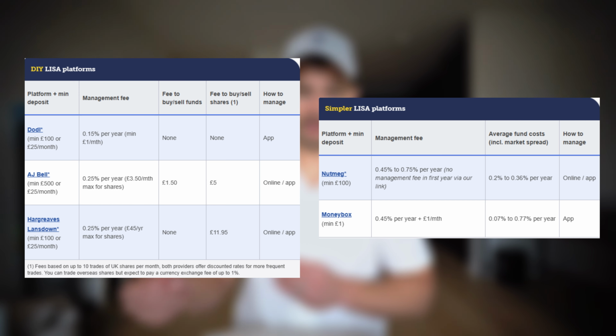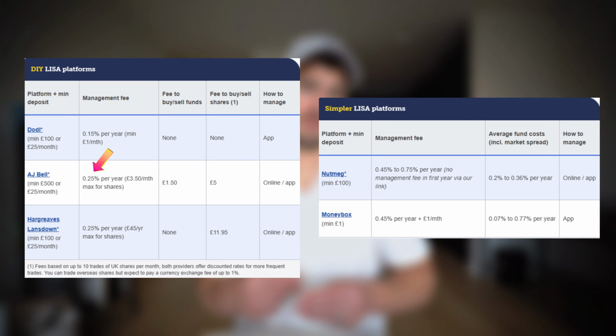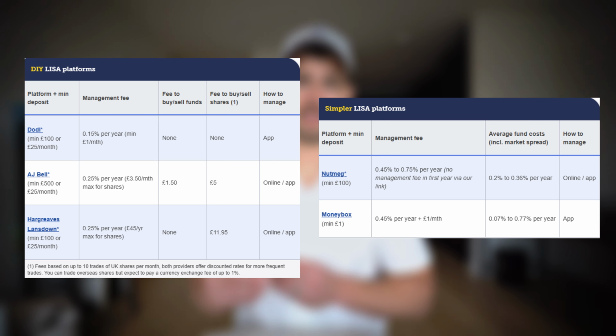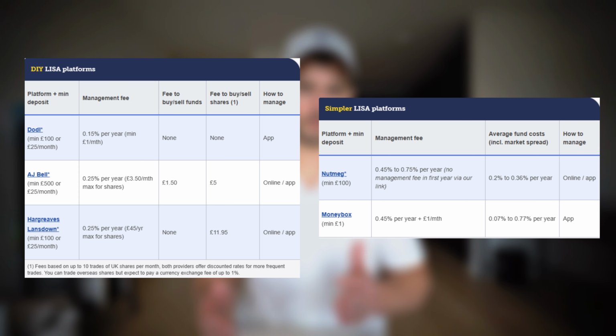Dodl is managed by AJ Bell, and AJ Bell also offer a platform separately from Dodl, but ironically with quite higher fees. Another type of fee that you can expect is fees to buy and sell funds, right? So if you invest in the S&P 500, that is an exchange traded fund, an ETF, that is a fund, you will pay a fee to buy or sell that fund if you use AJ Bell. Comparing it to Dodl, zero. I don't know why anyone would choose AJ Bell over their counterpart Dodl, but just to illustrate how this works to you, the fees for AJ Bell are a bit higher.